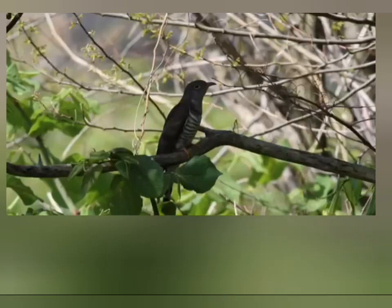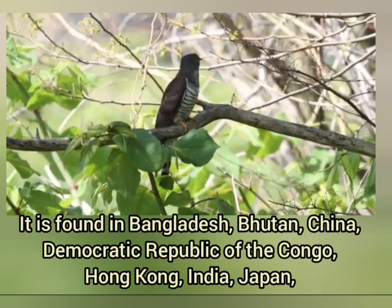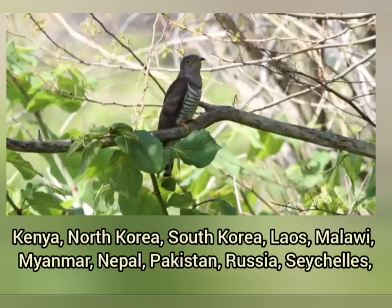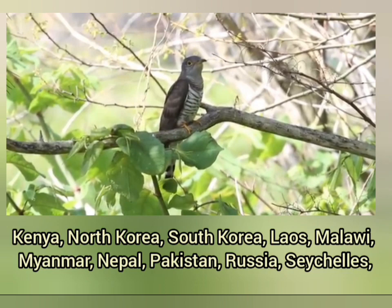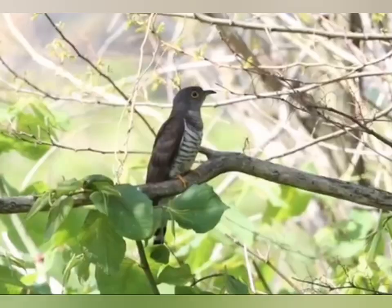The lesser cuckoo is a species of cuckoo in the family Cuculidae. It is found in Bangladesh, Bhutan, China, Democratic Republic of the Congo, Hong Kong, India, Japan, Kenya, North Korea, South Korea, Laos, Malawi, Myanmar, Nepal, Pakistan, Russia, Seychelles, Somalia, South Africa, Sri Lanka, Tanzania, Thailand, Vietnam, Zambia, and Zimbabwe.